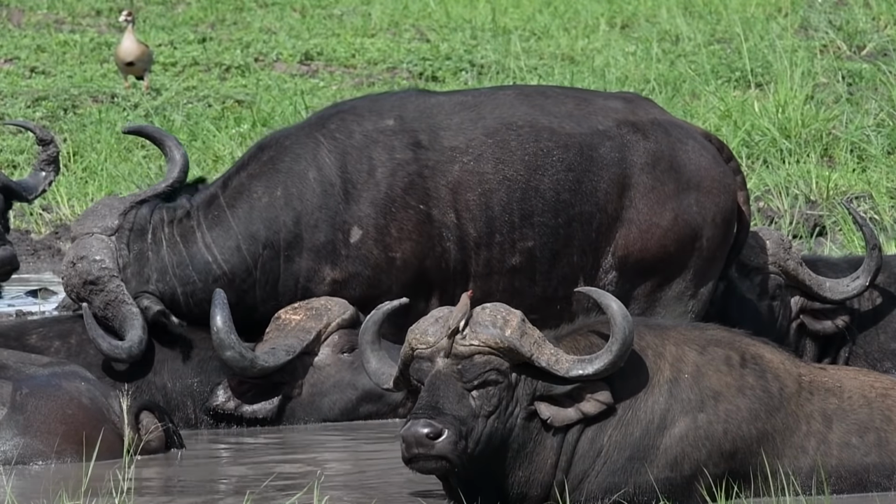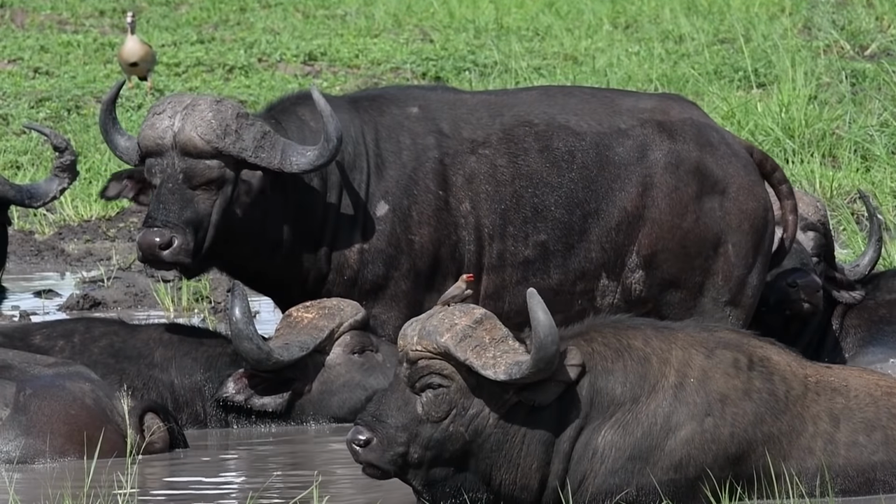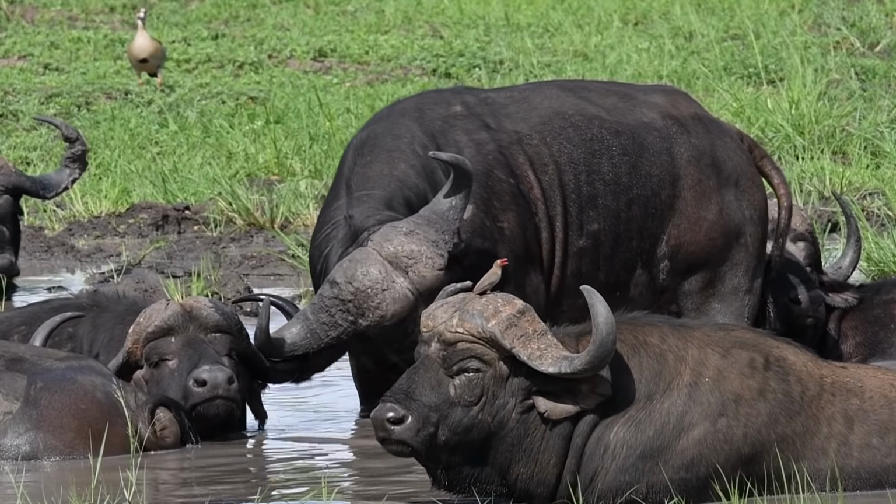Heard a male buffalo here at a small pan in the south called Lily Pond. Just cooling off. It's very, very steamy here this morning, very warm.